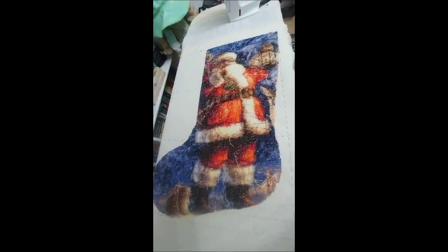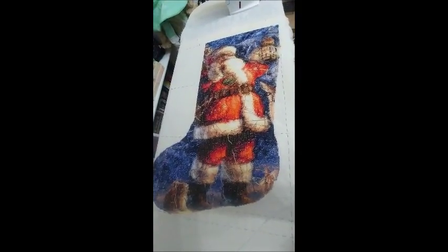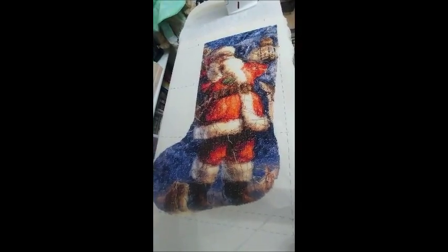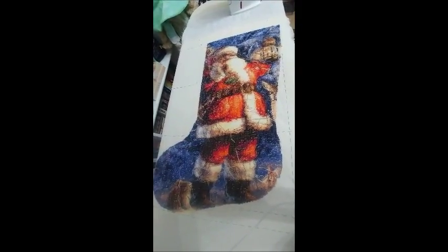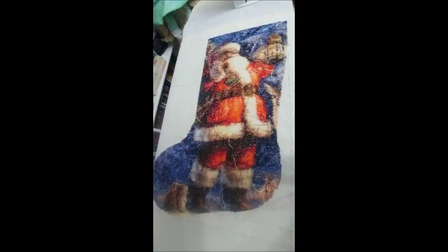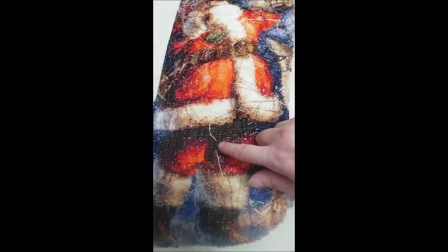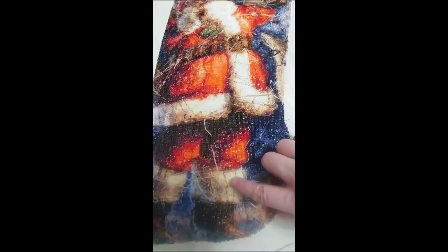I am getting ready to assemble the stockings, and I just thought you might like to see what the back of my stitching looks like. This is the back of the stocking Woodland Santa by Donna Gelsinger, a Haid chart. And as you can see, I do travel with my threads. I try to stick to light being traveled behind the dark. And when I'm traveling over light colored stitching, I try not to go too dark.